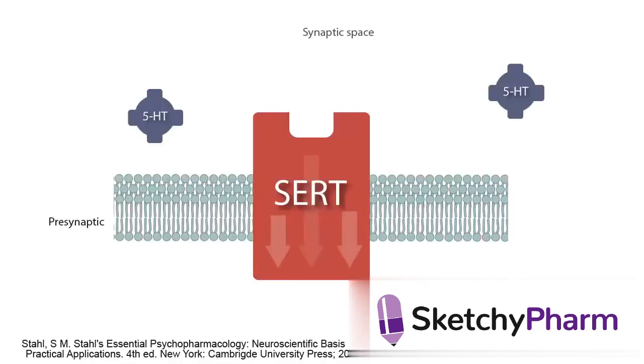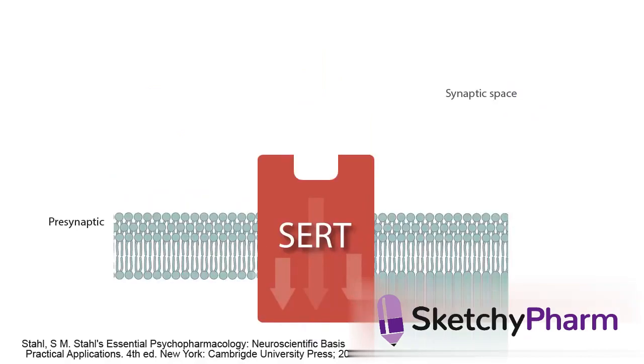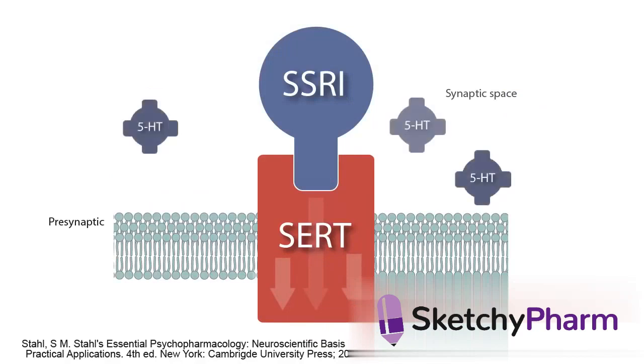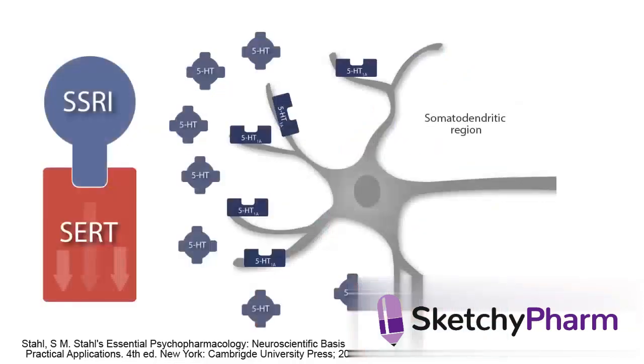The serotonin transporter, SERT, is a monoamine transporter protein. This is a membrane protein that transports serotonin from synaptic spaces into presynaptic neurons. Selective serotonin reuptake inhibitors and other antidepressants block the SERT transporter. The result is an increased availability of serotonin in the synaptic space. If we compare this image with the previous illustration showing the somatodendritic region, the difference is that you can see an increase of serotonin concentration.